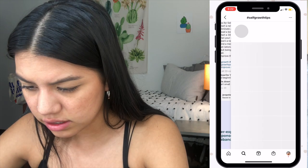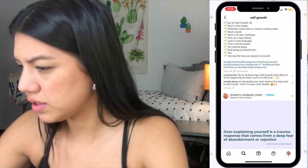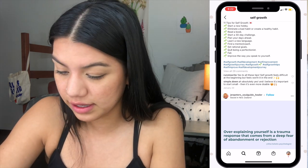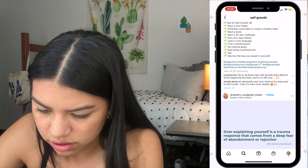Words of the day, cool. Self-improvement, growth tips. Self-growth tips. Write this down. See? As you're scrolling on Instagram throughout the day, you can literally write these down in your note. Self-growth with the emoji.